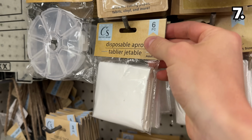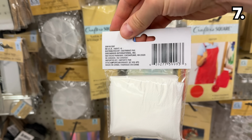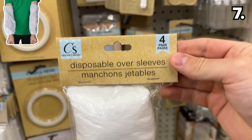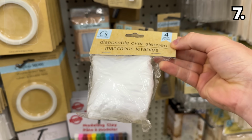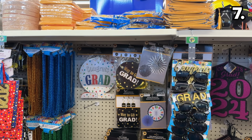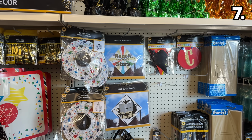For point 7, we return to the $1.25 pricing still in effect at my local store, and these new disposable aprons might be a contender for any DIY enthusiast, but if that's overkill, these disposable oversleeves could protect your wrists or arms while you cook, paint, or tackle a decor project. Mind you, if you prefer for someone else to craft your decor, there's a generous selection of graduation decor perfectly timed with all the celebrations taking place through this month.